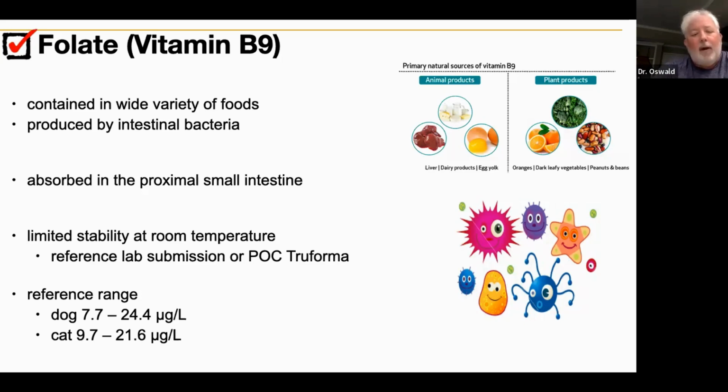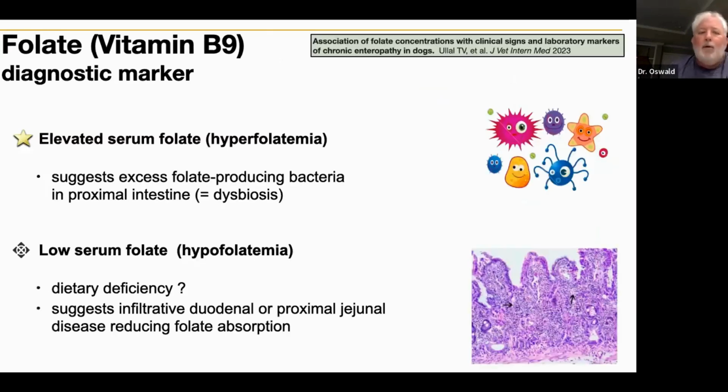You can see reference ranges are fairly well established for dogs and cats, basically somewhere around 10 up to the low 20s micrograms per liter would be considered normal serum vitamin B9 or folate levels. So how do we use folate? We use folate basically, most importantly, we're looking for either elevation or decreases.